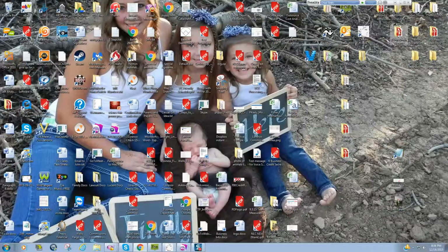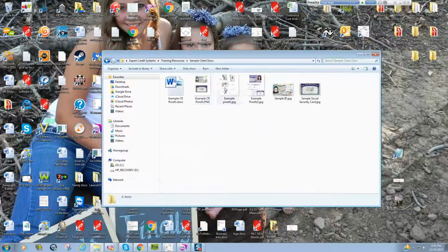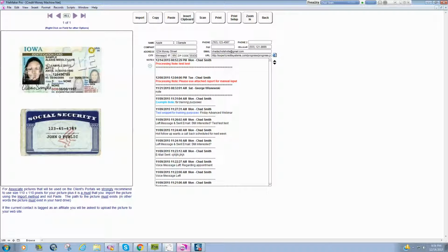So I'll go in here and find one. And I'm just going to right click here, copy, and then I'll go back into the software and I'll click in here and just hit paste. And there's my proof of address, proof of social. The reason we prefer it here, just a heads up, is that when our processors go to print letters, it's going to give us the option of printing a picture with the letters, and this is the area where the picture is printed from. So that's one way to provide us the proof of address, proof of social.